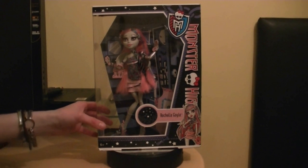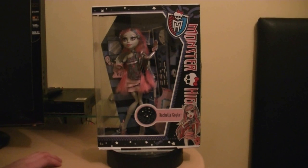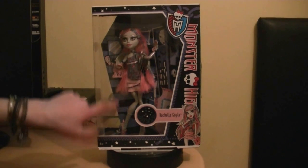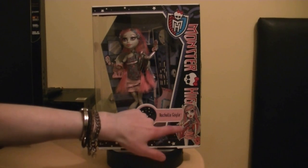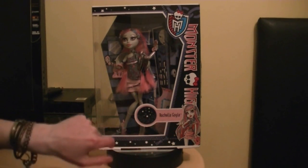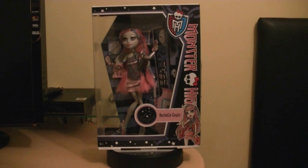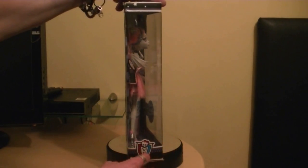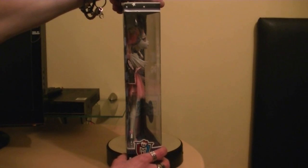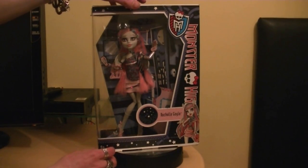So, as you can see, the packaging is different to some of the other Monster High dolls. You can see Rochelle there in the packaging. You've got the Monster High logo, a beautiful picture of Rochelle there, and the Skullette emblem. Also on the side here, we've got the Monster High logo there. Also, this is not the only Rochelle in the Monster High series. You can get her in the Scariest Sister of Frights series.